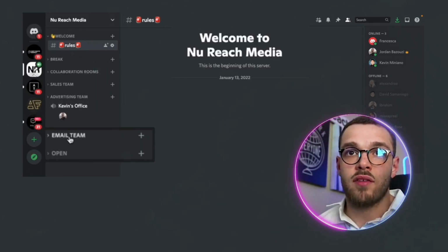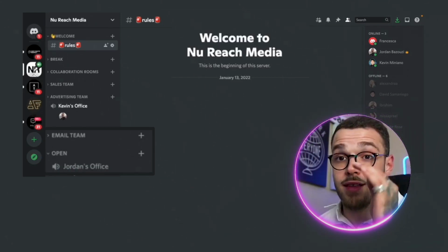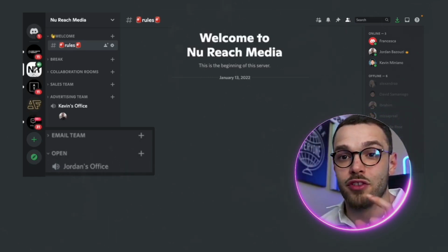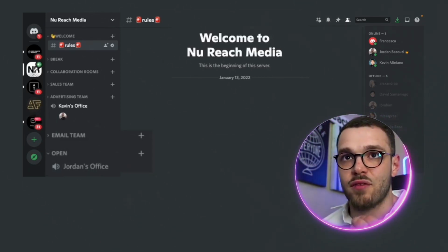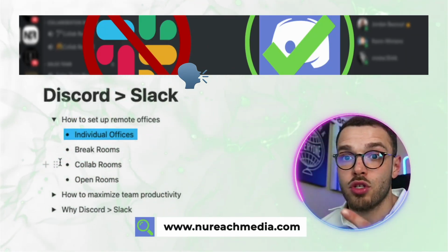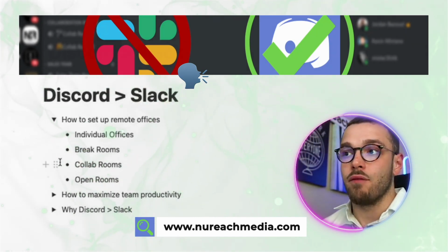Same thing with the email team, we have things set up in terms of different departments. And then we have an open office here for the executive team. So myself and my CMO, there's only 2 of us on the executive team, but we have 2 open offices, while all these other ones are private. These are open offices, which anyone can join at any given point in time. And again, it really allows us to reduce friction in communication. Someone can come into an individual office, someone can go into their break room. We know what's happening at all times of the day. And it's basically like we're building a virtual office.